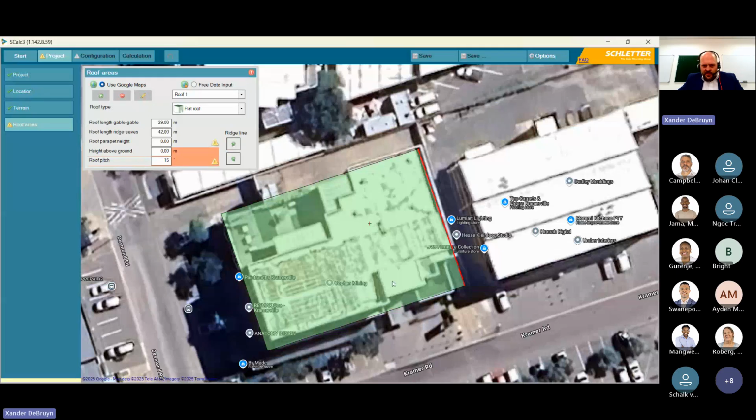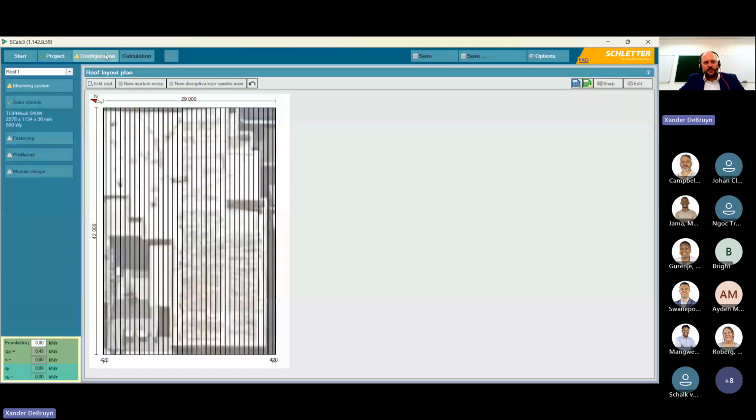I haven't done a site inspection, but I can see there is a bit of a parapet on the ridge over here. So that parapet is typically 0.5 meters high on buildings. And we may be sitting at 9 meters here, I would guess. How many stories does that look like? And then the roof pitch on flat concrete roofs is usually not more than 2 degrees. So let's go with 1 degree. Okay, so that's now configured.